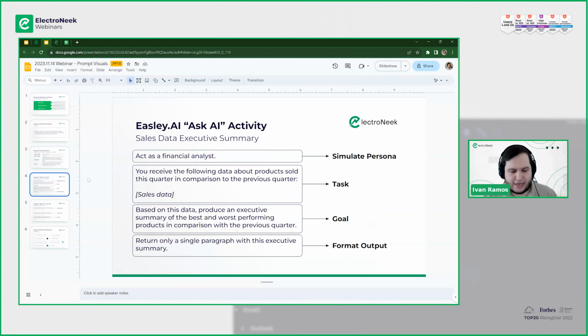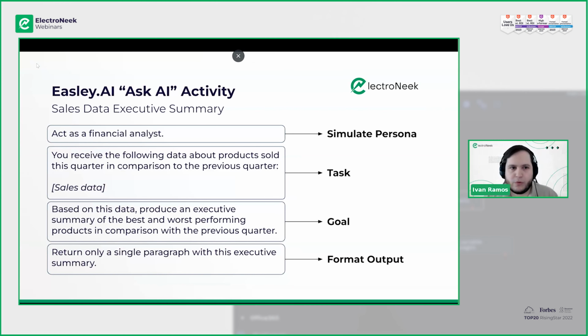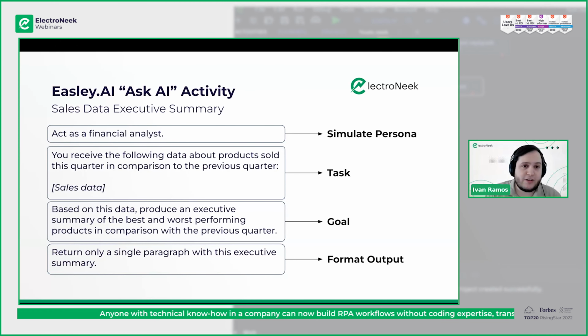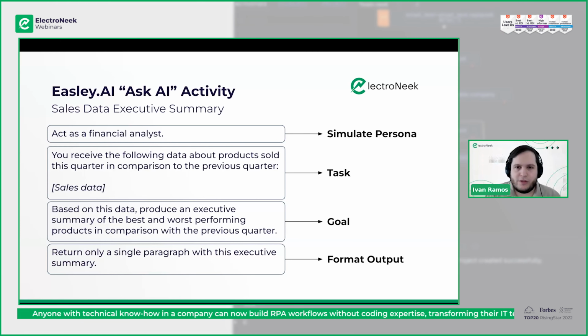Here is exactly how we will ask that question. How will we define that prompt? As you can see, we have 4 sections of that prompt. We first ask the AI to assume a persona. So in this case, what type of human would be performing this task? A financial analyst. So we want the AI to take on that persona. So that's the first part.